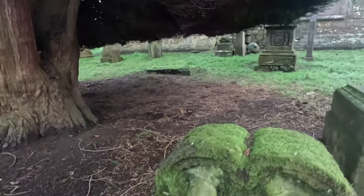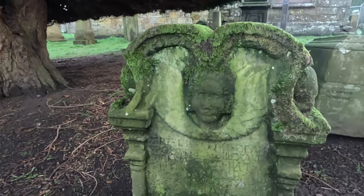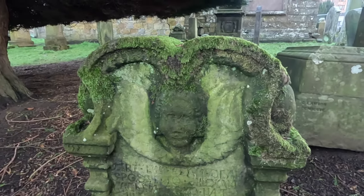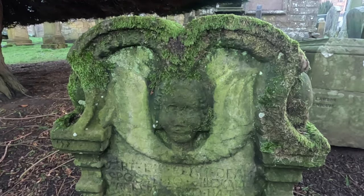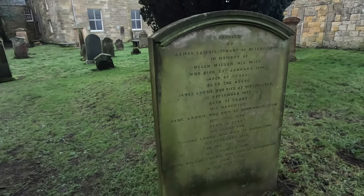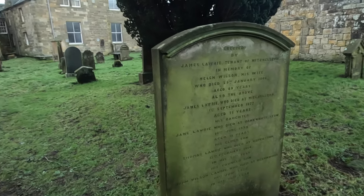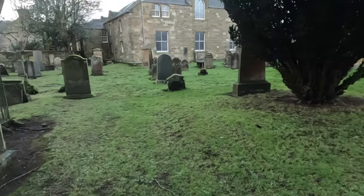There's lots of really nice gravestones hidden around here. It's got a little face there. That's really interesting, the way the moisture and the plant life on that just makes it stand out. I mean, the history here is great. If you want to do genealogy, if you've got family from places like this, these graveyards are such a fun place to come for a wee look.